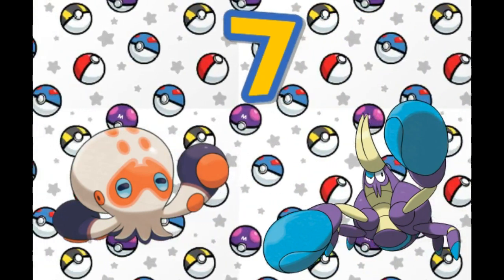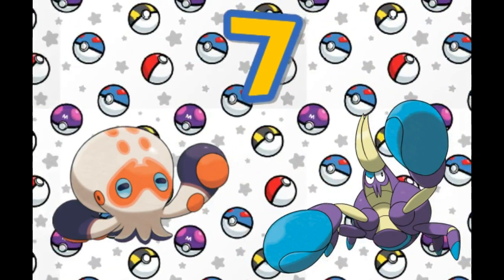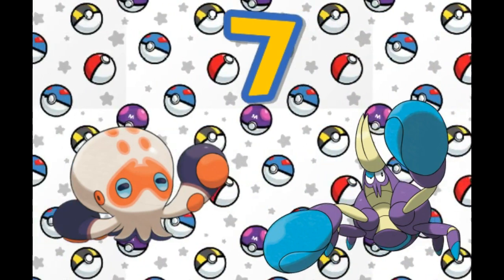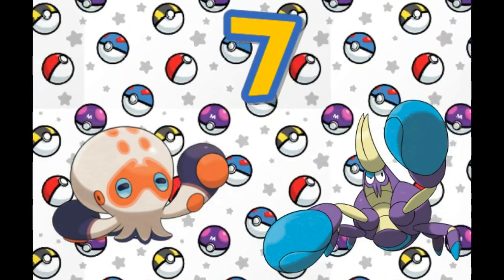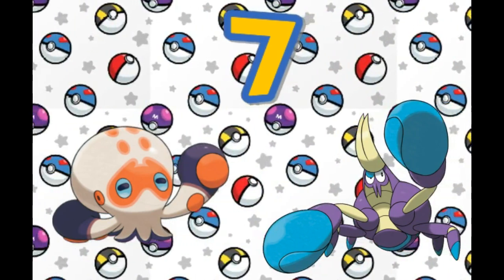I mean, who decided to give Clobbopus boxing gloves? And Crabrawler too. Both Crabrawler and Clobbopus look nothing like the fighting types they are. If you took away Crabrawler's boxing gloves, which don't fit him at all anyways, you wouldn't tell he's a fighting type at all. Same goes for Clobbopus. They both look like water-type Pokemon that just grab boxing gloves to fight rather than fighting-type Pokemon themselves.